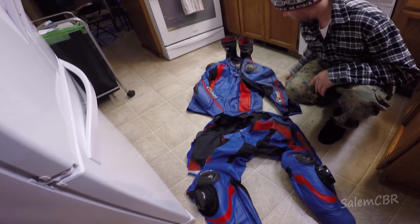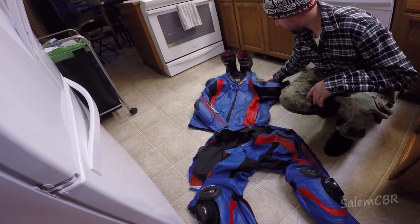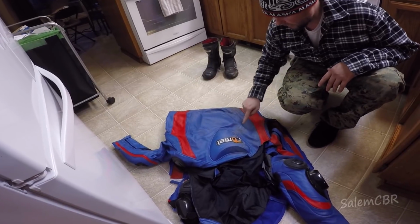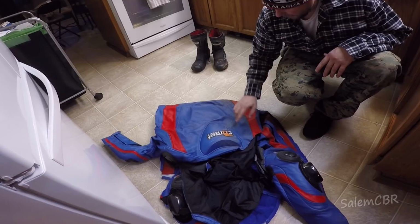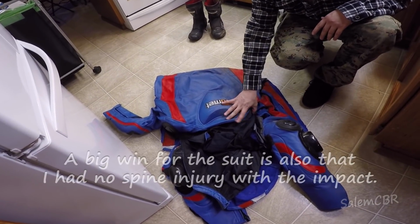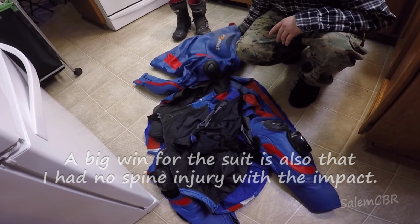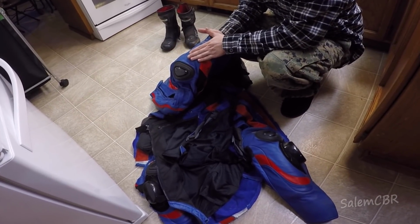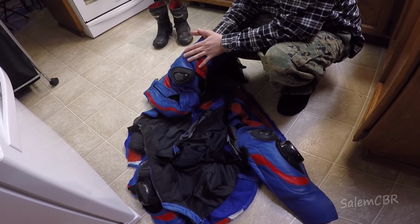This is where I broke my collarbone. This would have been my four ribs right here that I broke. On the back, you can see where I definitely impacted the ground. I had one broken rib in the back here, and it was kind of to the side. You really can't expect your leathers with a design like this, or any leathers, to protect you from a collarbone injury, because there's really nothing there. If you hit that hard enough, you're just gonna break your collarbone.